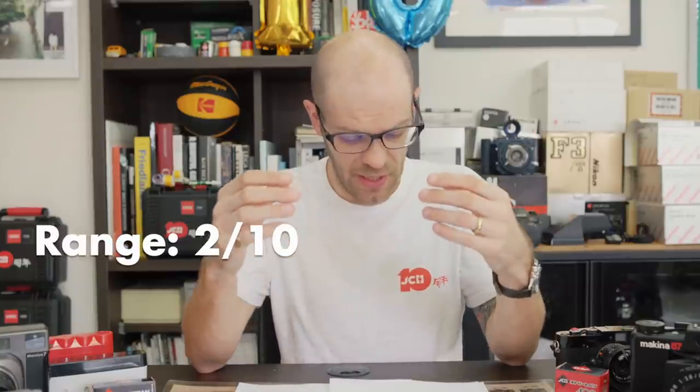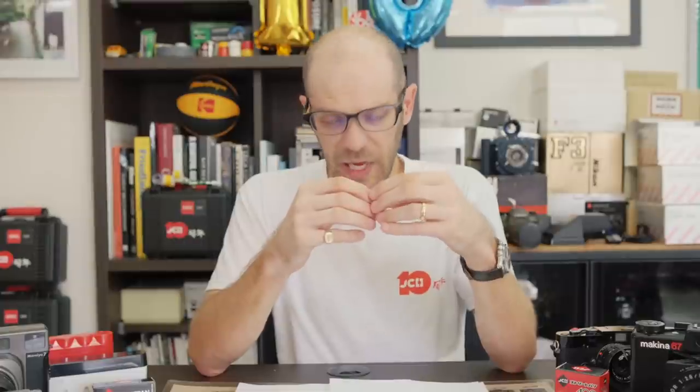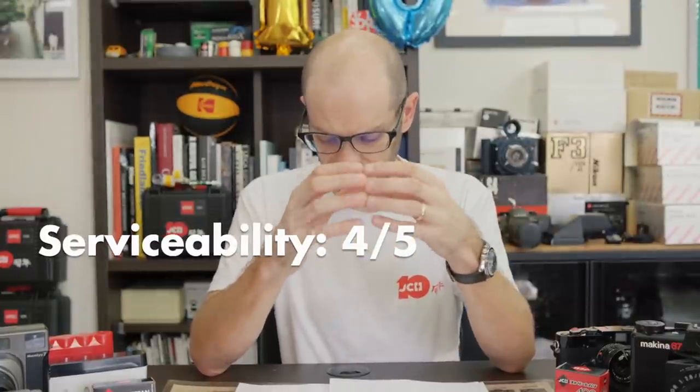Range. There isn't really much of a range with this camera. It comes with a hot shoe cover, or hot shoe, and it has a remote release, and that's about it. So range wise, yeah, 2 points. That's all it's gonna get. Let's see, price. They've held their price as well. They are getting more expensive, but they're still within reach of most people. So I'm gonna say 3 points for the price. Next up, we have serviceability. They can be serviced, and a decent engineer can keep one of these going for a long old time, but you do have to look after them. Serviceability, I'm gonna say 4 points for this one, solid.